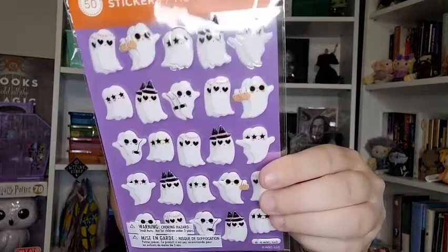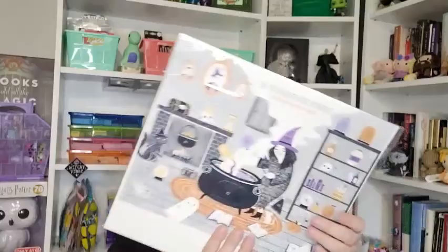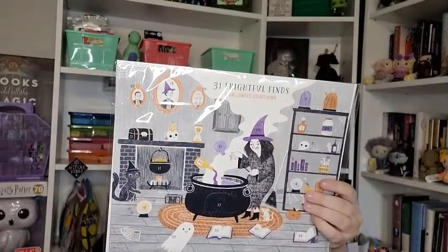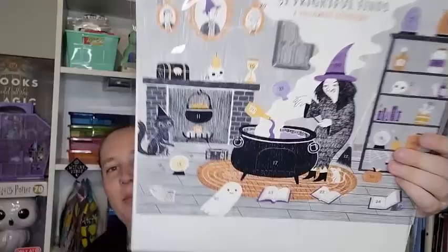And then I was really excited to find this Halloween countdown. It's 31 Frightful Finds. This was in the card section as well. But there's like little doors that you can open. And it says, lift the flap to reveal a fun surprise and count down the days to Halloween. Trick-or-treating, costume parties, and more. I just thought that was so cute. And this was actually $4.99, so not a bad deal for that.